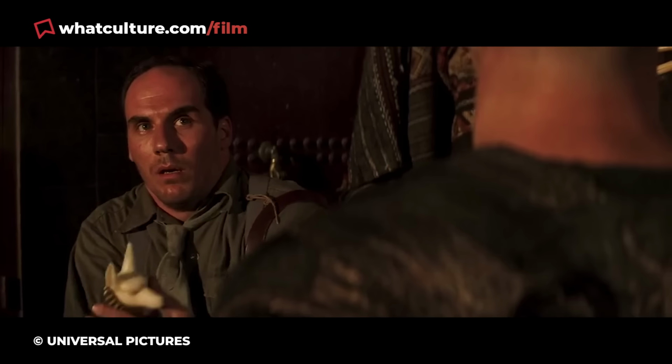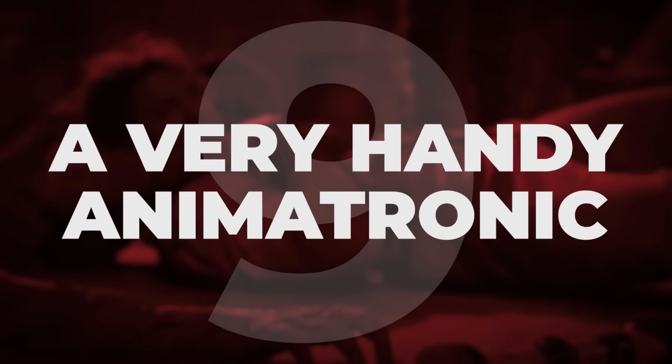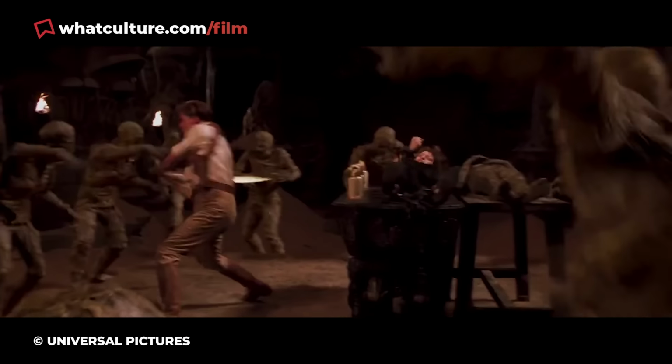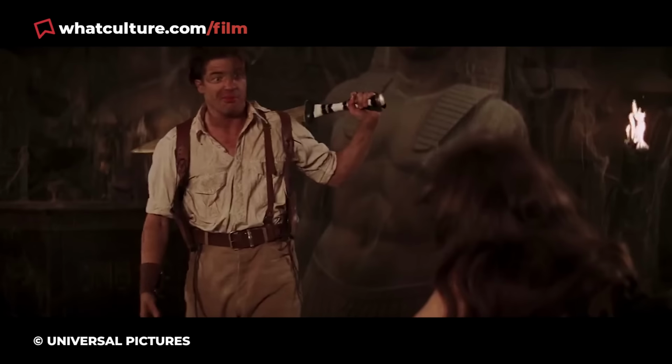Using the prop as well is pretty fitting, since Imhotep literally sucks the life force out of his victims to enhance his power. Number 9. A very handy animatronic. As Evelyn is about to be sacrificed, Rick appears in the nick of time just to save her, facing off against an army of mummies. What makes this battle remarkable is the mixture of CG and practical effects.